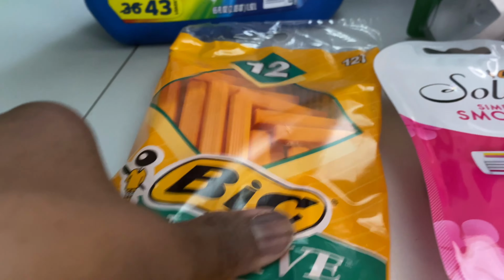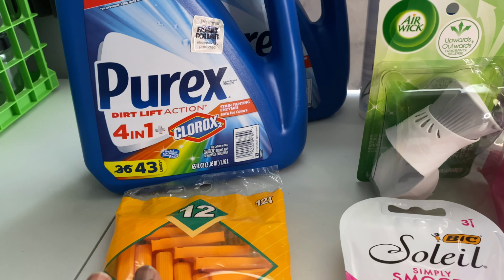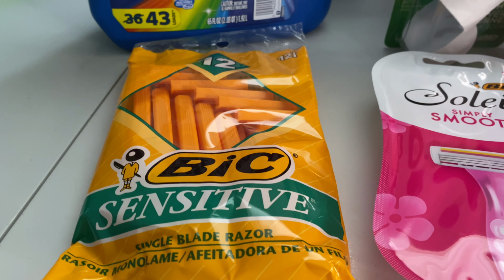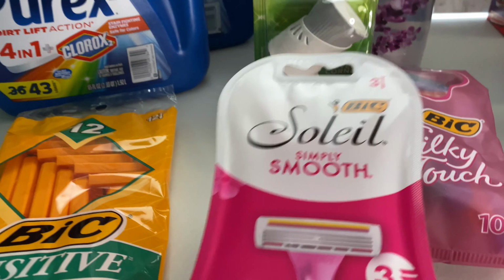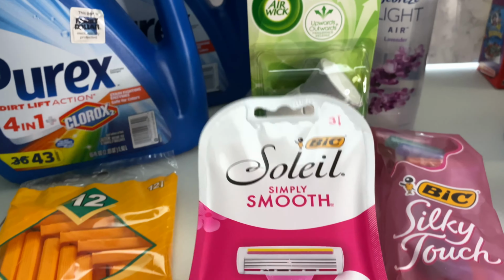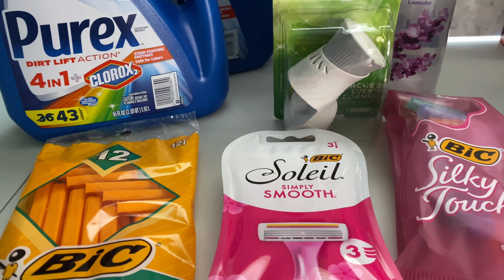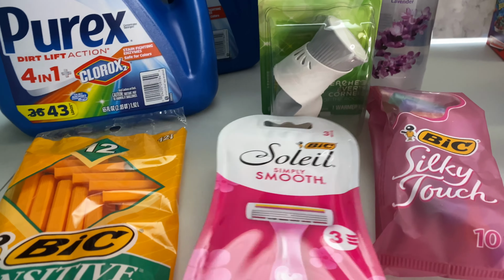Then on this Big Sensitive, which is the 12 count, this is the men, okay? The Big Sensitive is $3.15. There is a $2 off digital that came off. Then this big soil, it's a 3 count. The big soil is $3.65, and there is a $3 digital coupon that did come off, making it just 65 cents.